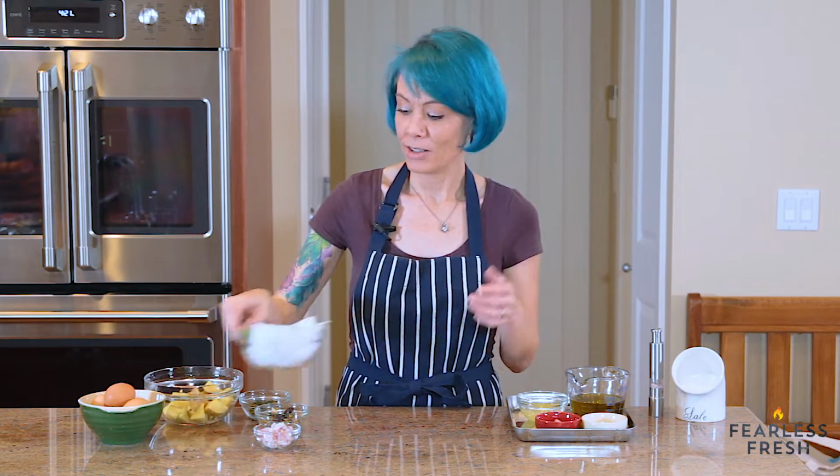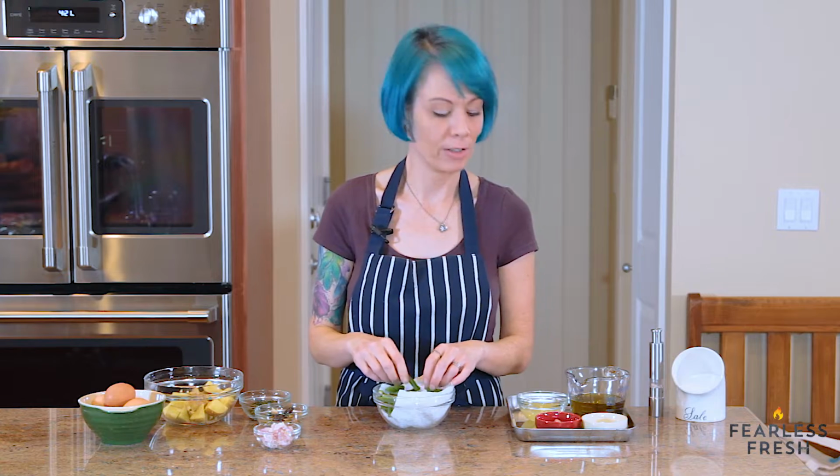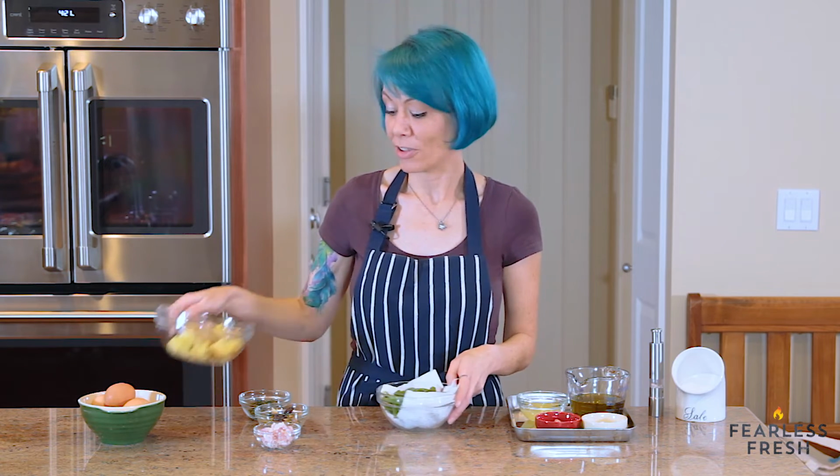You can put all sorts of other vegetables in your salad. You can use big chunks, right? I've got these green beans right here. These are raw green beans because I like them raw, but you could also blanch them if you want to cook them a little bit. You could put chunks of tomato, big chunks of cucumber, big chunks of carrot. I've got big chunks of potato here.